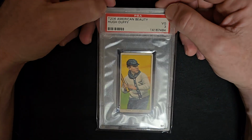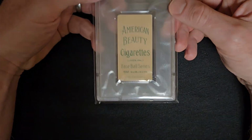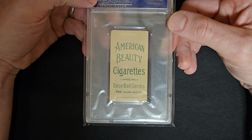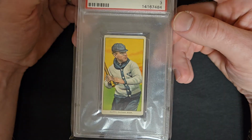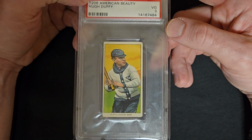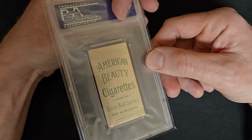And this particular card, T206, they had 17 different backs. This is an American Beauty, no border. So not a very common back. Not super rare, but not very common. So there is a premium on this for sure. They don't sell a lot. It's a PSA 3 American Beauty back.